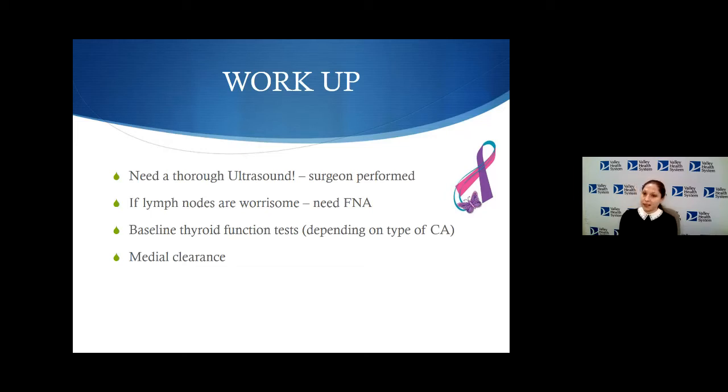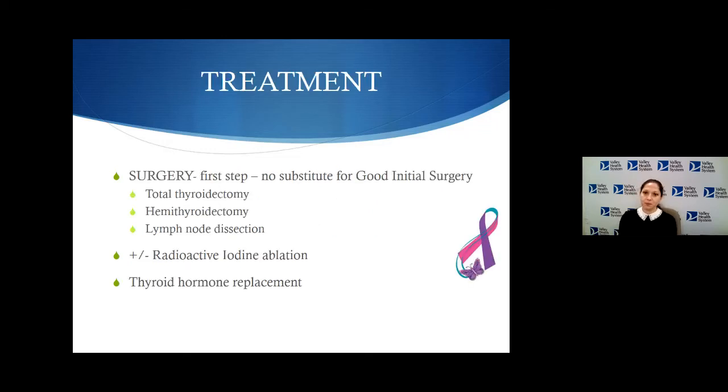We need some baseline thyroid functions, and a lot of patients would require medical clearance because it's a general anesthesia, and I'll talk to you about that in a second. So the most important treatment for thyroid cancer is surgery, and there's really no substitution for really good initial surgery.